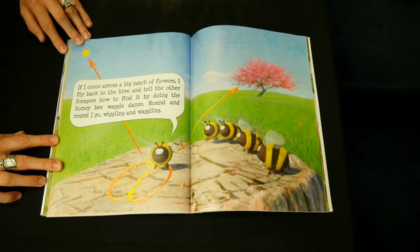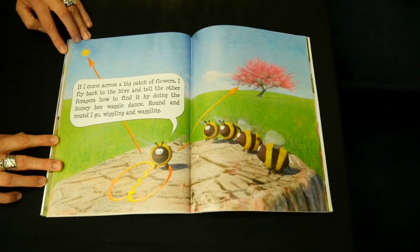Lots of seeds mean more vegetables, fruits, and pretty flowers for everyone. If I come across a big patch of flowers, I fly back to the hive and tell the other foragers how to find it by doing the honeybee waggle dance. Round and round I go, wiggling and waggling.